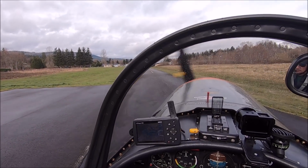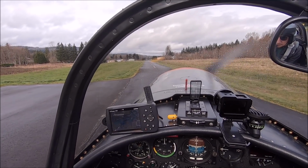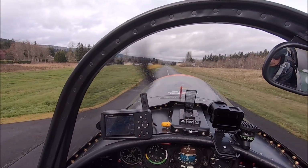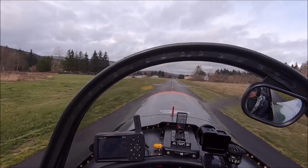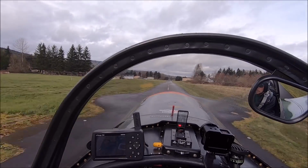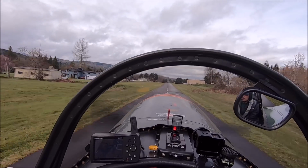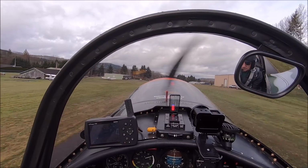Airport is in Falls City, Washington. The challenge here is it's very narrow, and this airplane, the CJ6 Nanchang, has a long nose, so it's hard to see. They open the canopy to be able to see better, and it's a little bumpy, so you have to be really concentrated and careful on this takeoff.